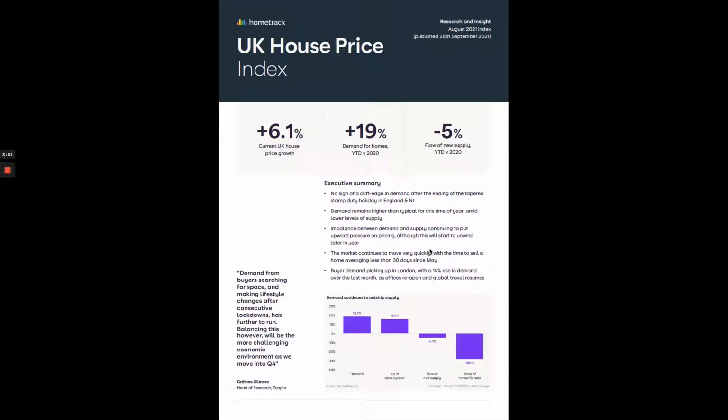They are anticipating that this will start to unwind later in the year, which tends to naturally happen when we move into the later autumn and beginning of winter months. We start to see demand naturally taper off in the property market anyway. That said, we sometimes see that in the summer months as well, and we didn't see it as strongly as I'd thought may happen.